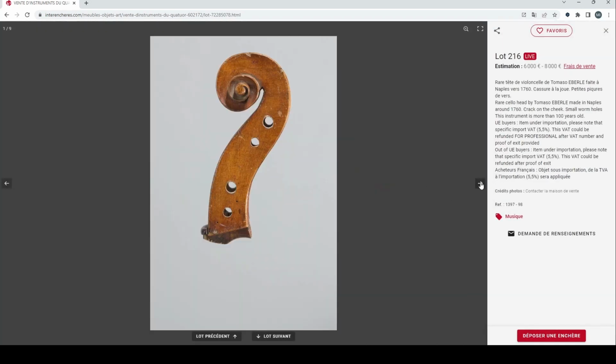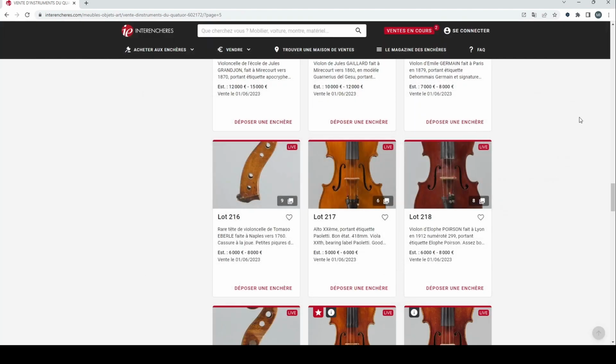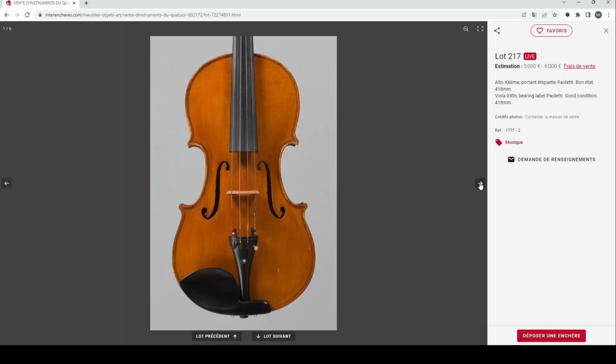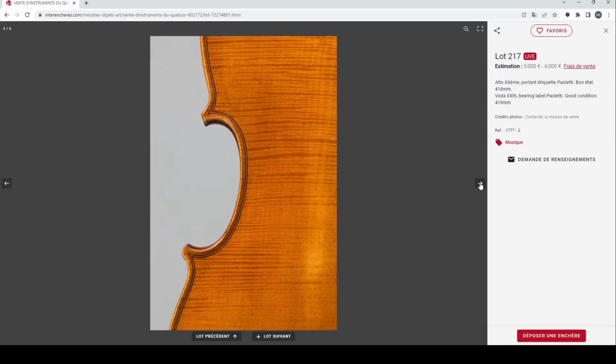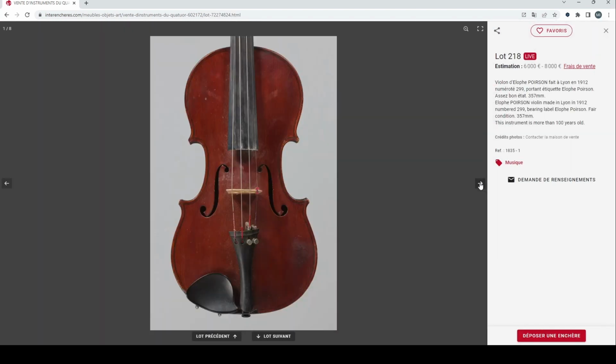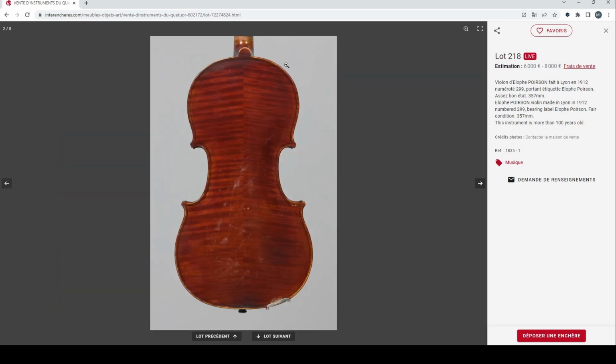Okay, more heads, more decapitated instruments. A cello head by Tommaso Ebbula, Naples 1760. Okay, small wormholes there. 6 to 8,000 is the estimate on that. Let's see what else we've got here. A viola with a Paoletti label, 418 length of back, which is a good size. Violin by Elifie Poisson, Lyon, 1912, 68. That's kind of interesting. Looks like the button is quite off center because of the way the join is. It's very confusing to the eye.